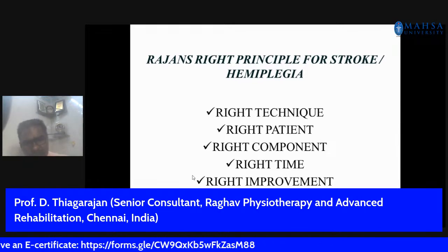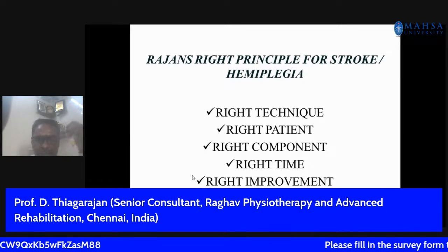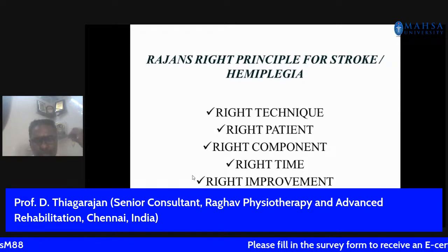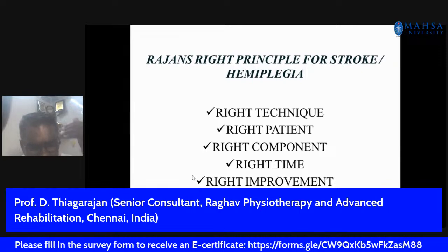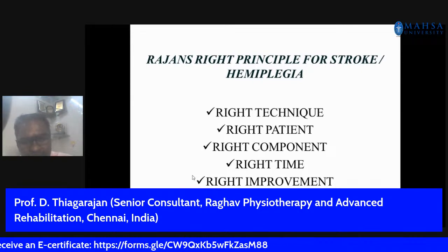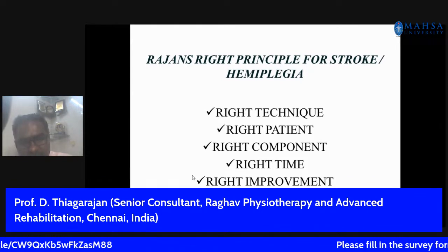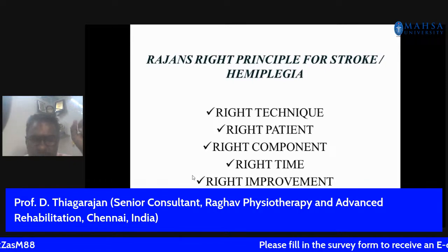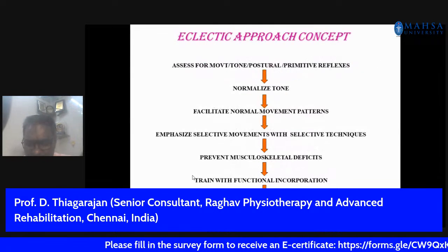For this, you should understand the eclectic approach. Then only you will know which is the right technique, who is the right patient for it, which component is right to fix with this, and what is the right time to start with and to wean it. This is how we should get trained with the eclectic approach to treat a hemiplegic patient.